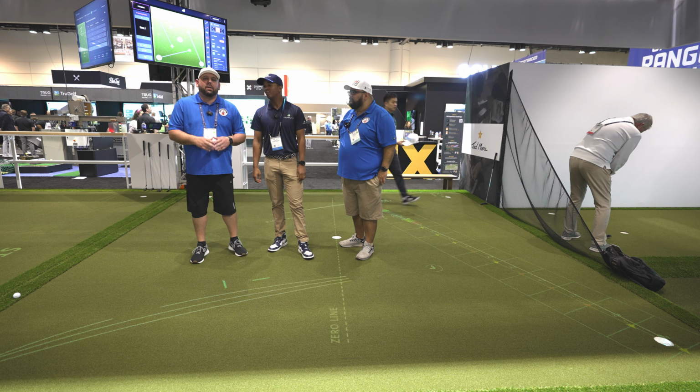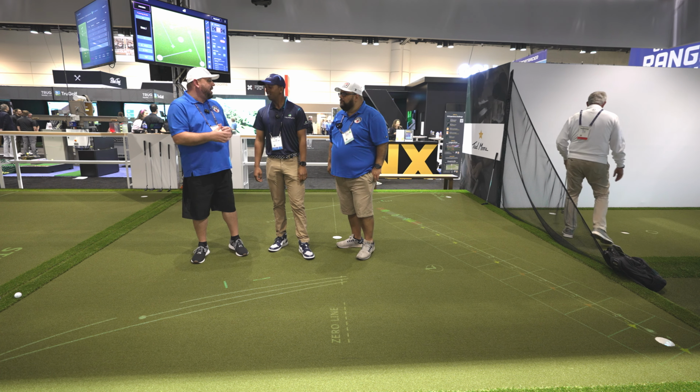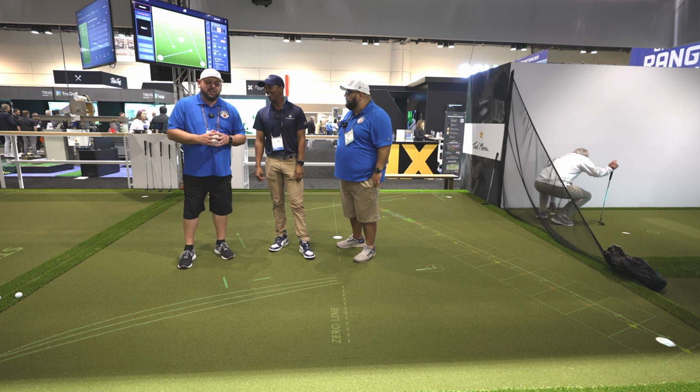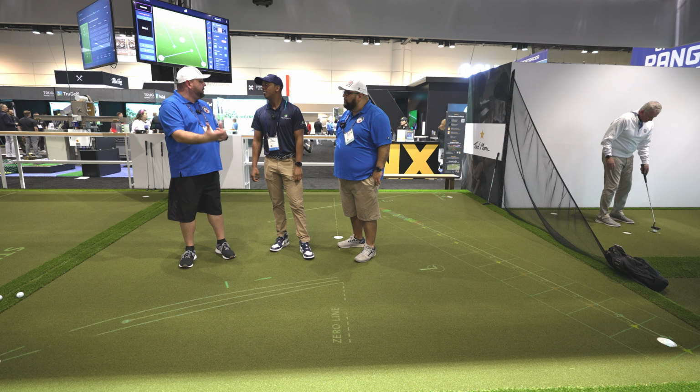Hey, fellow garage golfers, Roland and Gilbert here at the PGA Merchandise Show 2024, and we're here with John with TourPutt. How you doing, John? Doing good. Thanks for coming in today. Oh, no problem. Happy to. You're going to have a couple of things you want to show us of what you guys are doing that's new this year, right? Yes.